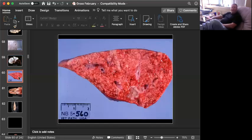Sticking with the lung, here's a fantastic picture. One of my favorites of all time. And this is tissue from a dog. Can you give me, let's name the disease. We'll start there. Okay, time's up. The disease is uremic pneumonitis.